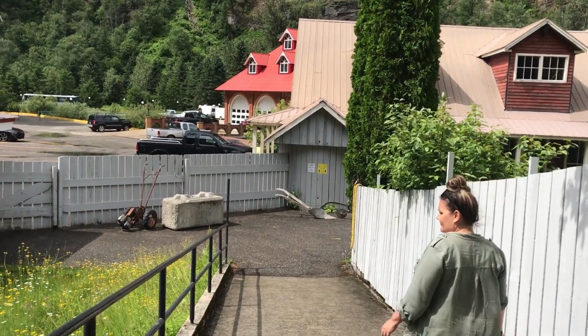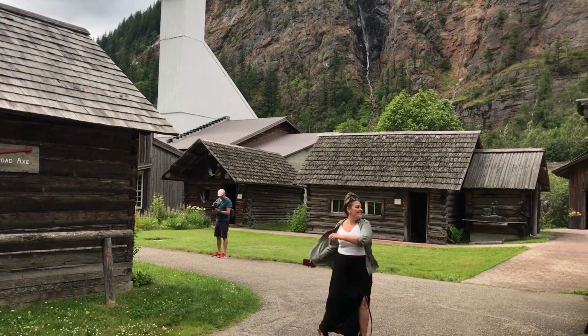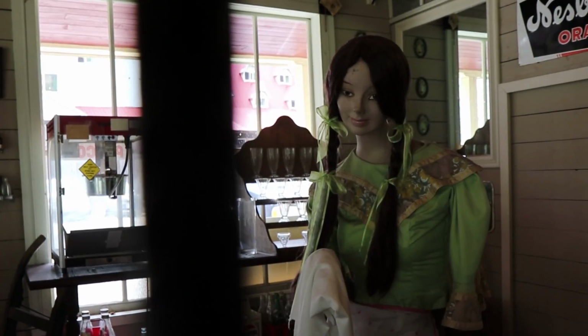One of the things to know about the heritage ghost town of Three Valley Gap is that it is not just a quick stopover, because there is a ton of stuff. There's just so much to look at. It's incredible. Not creepy at all.